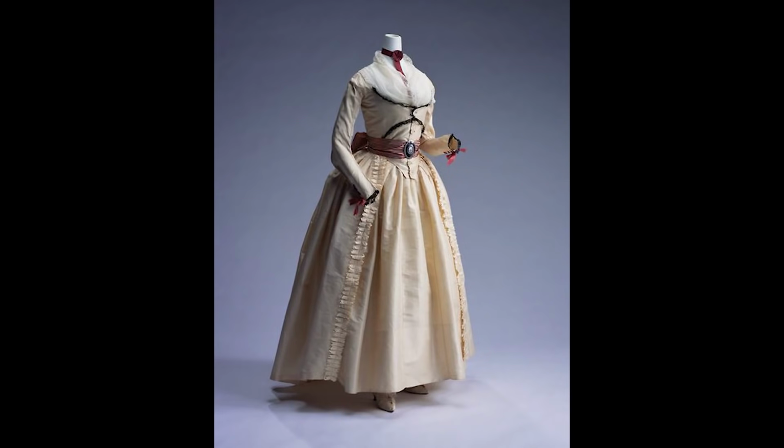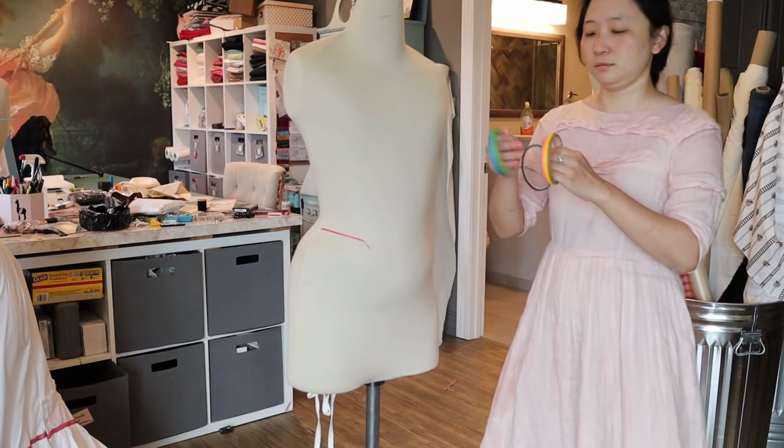Now, let's get started on making this dress. I mentioned that I want this dress to have the 18th century shape and give it to me without having to put on a separate corset or stays underneath. To achieve this, I plan on having a bodice that is completely boned and form-fitting, but not tight, so that I would actually have that proper 18th century shape.